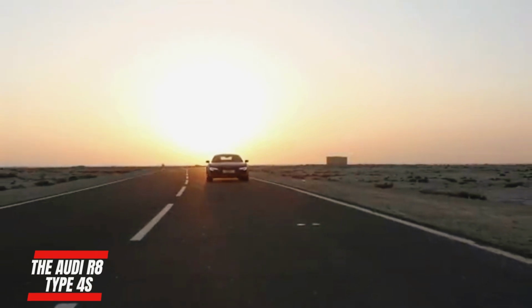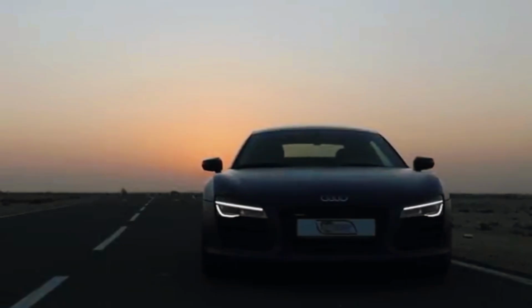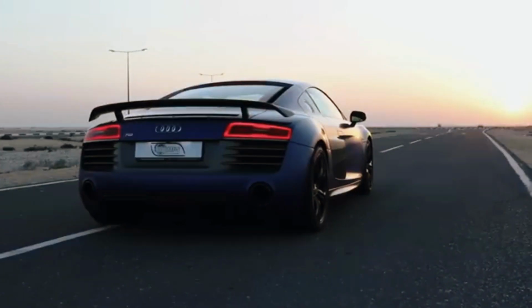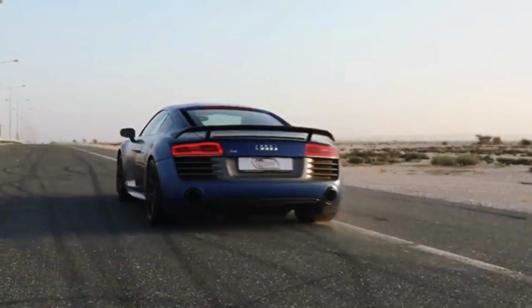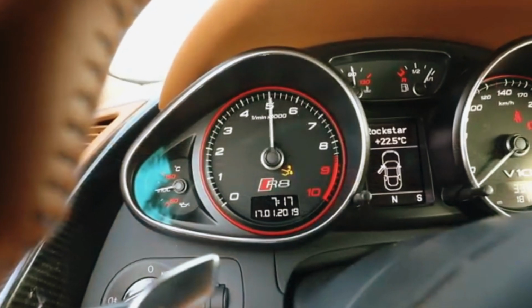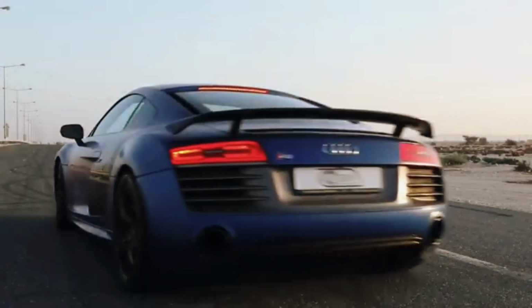The Audi R8 Typ 4S, introduced in 2015, brings together raw performance, sleek styling, and cutting-edge technology. As an Audi enthusiast or owner, you're probably familiar with how this car offers thrilling driving experiences, thanks to its V10 engine and precision engineering. However, no matter how refined a vehicle is, it's not immune to a few issues here and there.